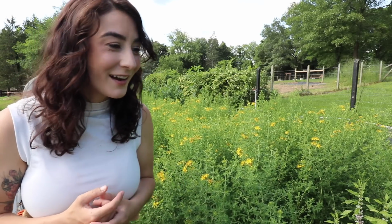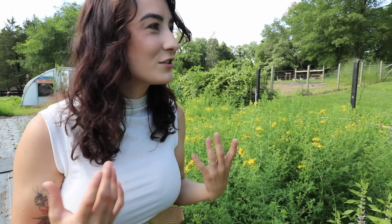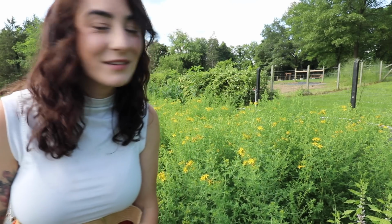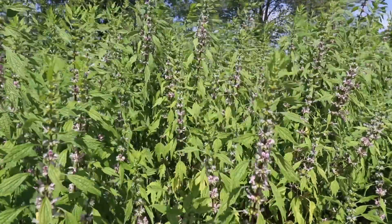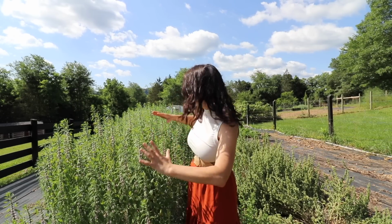And then behind me, I hear the hum of the garden, and I'm just gonna turn the camera because I want you to experience this like I do. Now this is my motherwort, a massive patch that I have growing in our garden. It is all going to bloom. The bees are loving it. I love coming up here and just listening to the hum of my bees and watching them enjoy the herbs like I do.